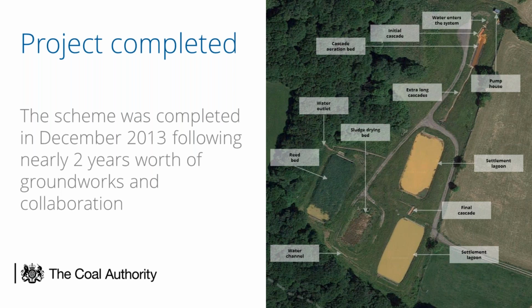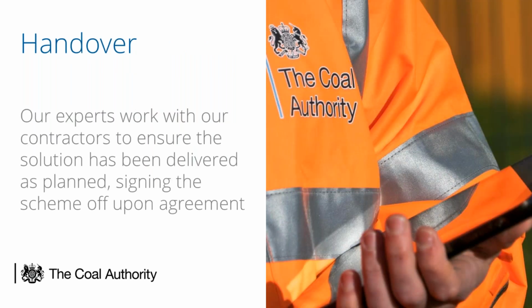From our point of view, from an operational point of view, nothing should come as a surprise to us, because we're quite involved in the discussions as regards scheme design, feeding in best practice, lessons learned, health and safety requirements and things like that. So we work very closely with our colleagues in the projects team.